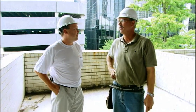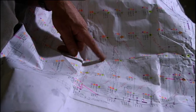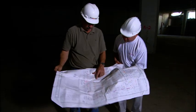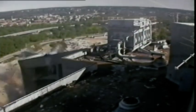Brent has been working with blasters for so long, he's learned most of their trade secrets. Steve explains the plan. He wants Brent to get the best footage possible because when the dust settles, Steve will scrutinize the blast tapes, the same way a boxer watches film of his last fight. It's the only way to truly know what went right or what went wrong.